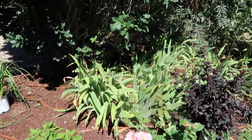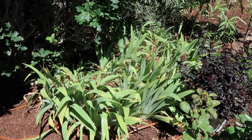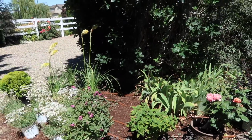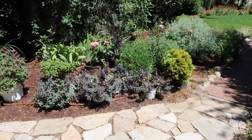This iris patch desperately needs some work. I need to divide that this fall, so I'm just going to leave that alone and deal with that later. But yep, you can see the hole right there. And once I get something in that spot, I think it's going to look super, super put together and really pretty. So now I plant.